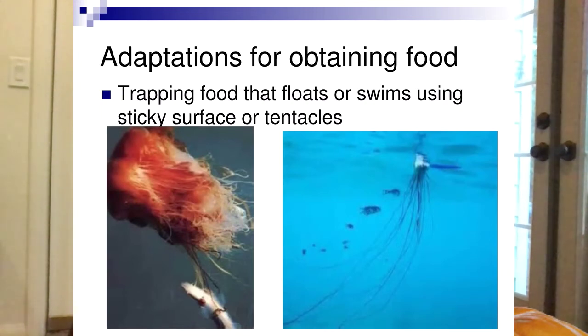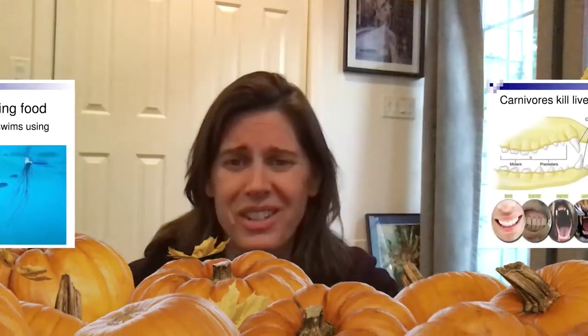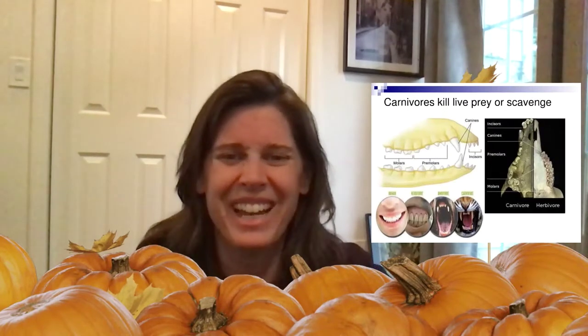So they don't have to do a lot of movement. They just float there and allow the tentacles to do the work, and have something just swim right into it. Think of Finding Nemo and Dory having to swim through all of those jellyfish. She didn't want to get caught in the tentacles, right?